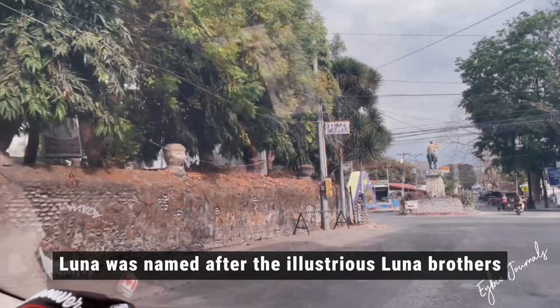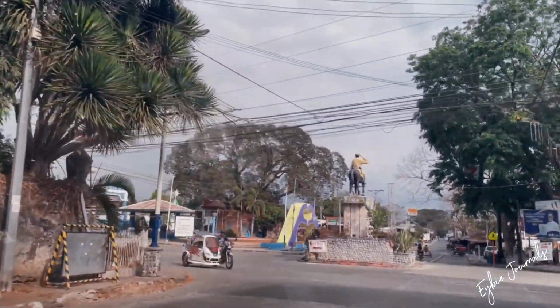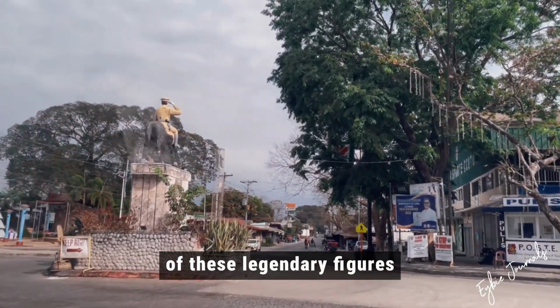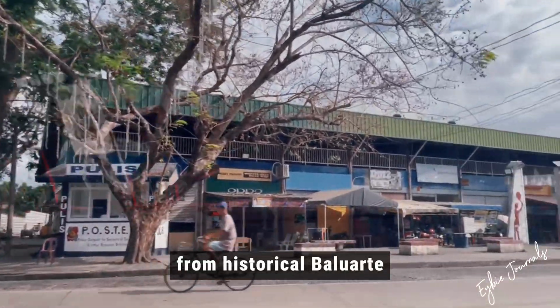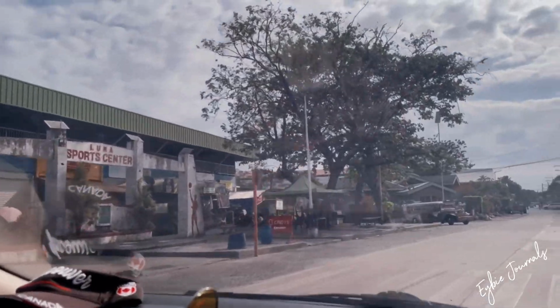Luna was named after the illustrious Luna brothers, Juan and Antonio. This town's heritage traces back to the bravery and valor of these legendary figures. From historical Baluarte, we're diving into the artistic wonders of Luna.